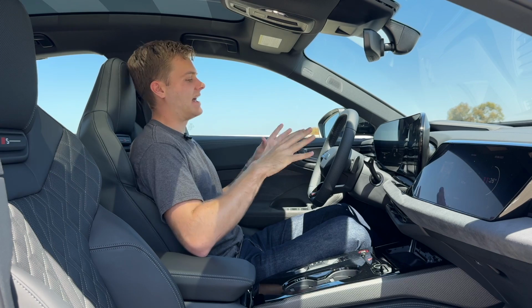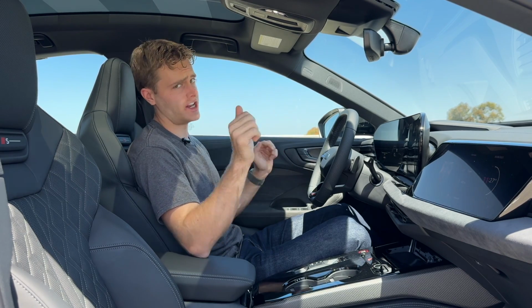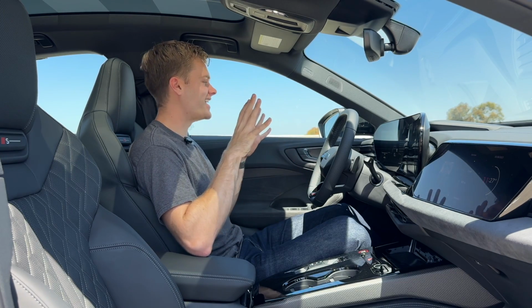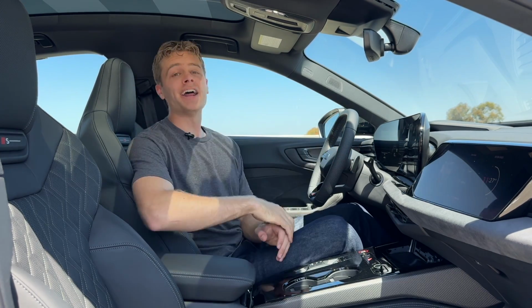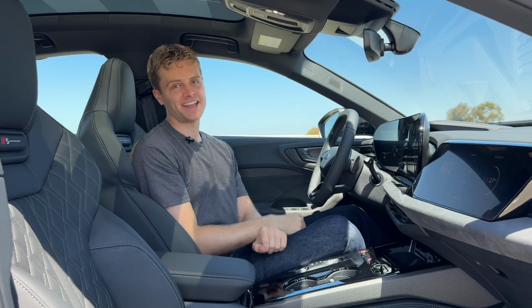But other than that, I'm a big fan of this interior, and the driving position is spot on. This car is so low, you're so low, and it feels so dynamic. And I also really love the glass roof on this car. Normally I'm not a fan of glass roofs if they don't have a shade, but this has the feature where it can go opaque. But Audi has taken it a step further, because Audi likes being extra.